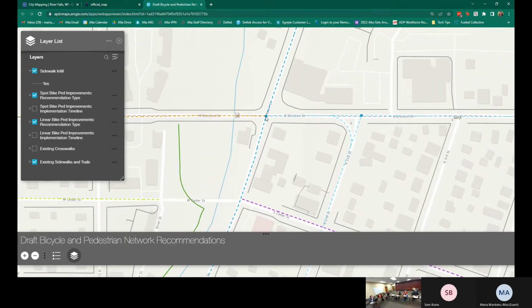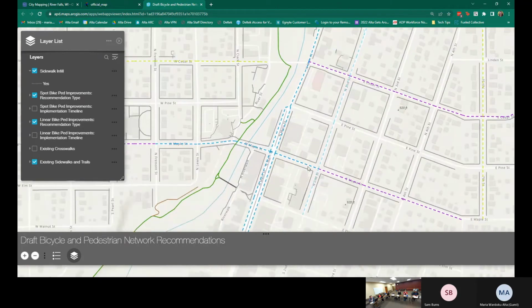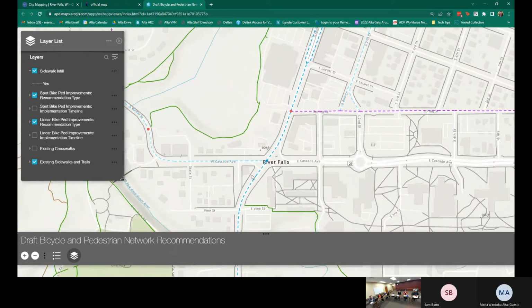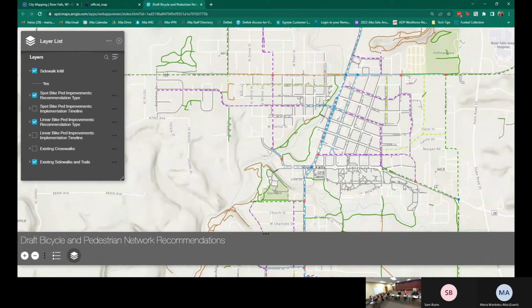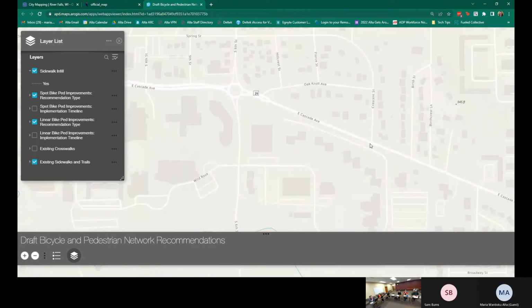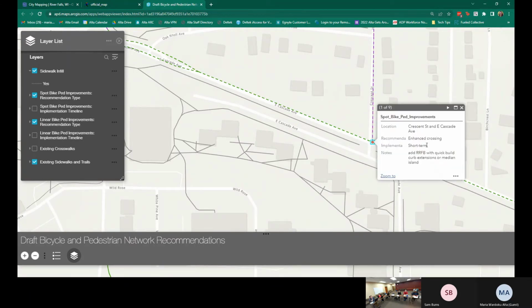So great question. Main and Division and Division and Second are both identified as intersection improvement locations because those are ones where we'd need to look at doing a traffic study or something to understand the best way to improve them. And that's the case as well with Cascade and Main. That's another one that would be a bigger intersection improvement. Then, like we were talking about, Crescent and Cascade, we added that as an enhanced crossing opportunity. And that's one that could potentially be done in the short term, with more of a quick build approach.